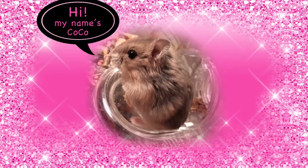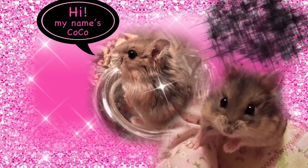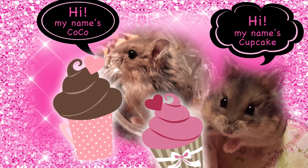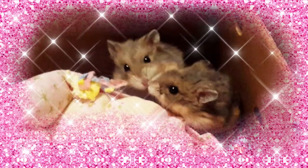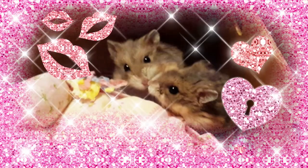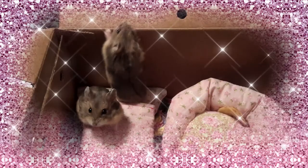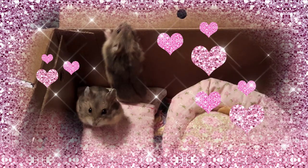So first, let me introduce you to my two new dwarf hamsters. This is CoCo and Cupcake. Cupcake and CoCo. Say hello, you guys. They are both female Russian dwarf hamsters. I adopted them on February 4th, 2018, and as you can see, they are very teeny tiny. They're just wee little munchkins. CoCo is just 2.5 inches long, and Cupcake is about 3 inches long, to give you a better idea.